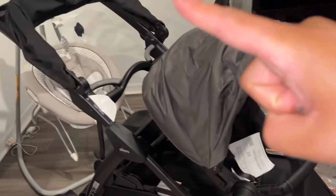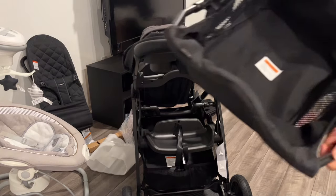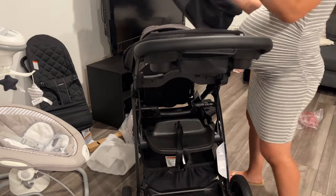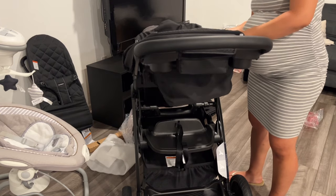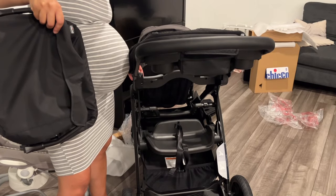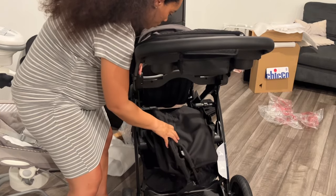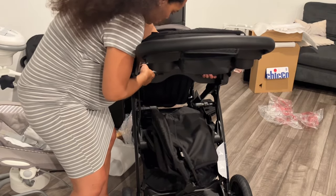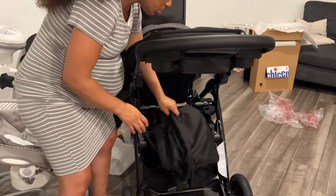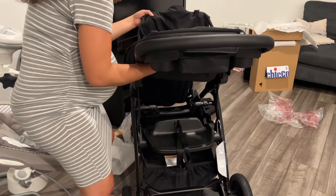And now we're gonna attach the basket adapter to put the car seat in here. So here's the car seat adapter basket that is going to go in this area right here for the car seat to go in. From what I just read, is it going in here? Yes. So I need to take these out. Okay, let me try this real quick. So I think I take this out. This piece right here. Then I'm able to put this in. Yes, that's what you have to take out.